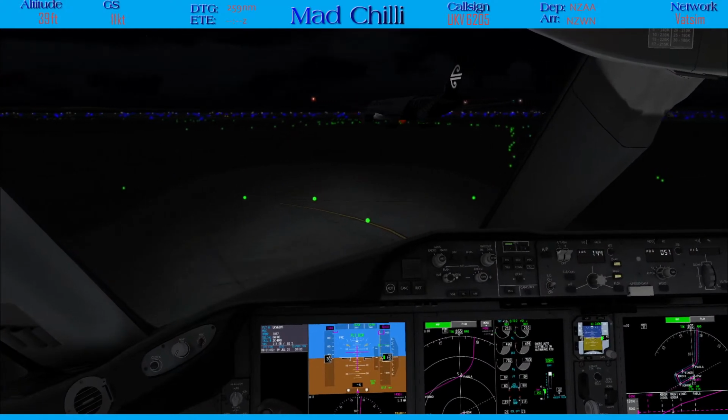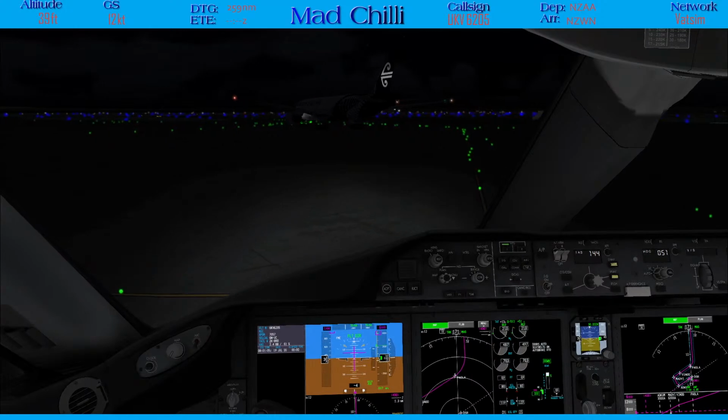Qantas 42, contact tower on 118.7, have a good flight.